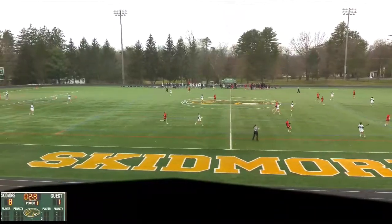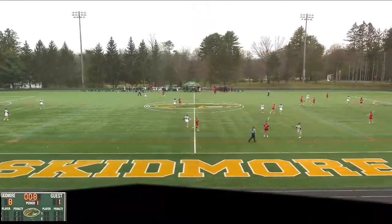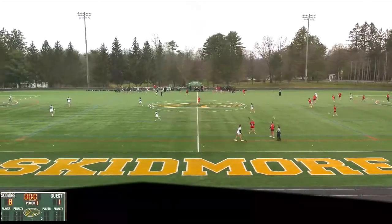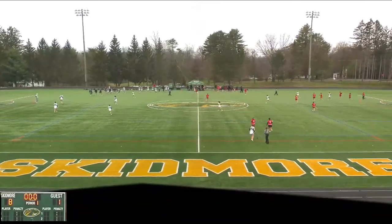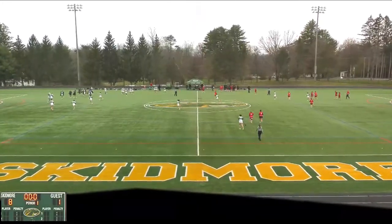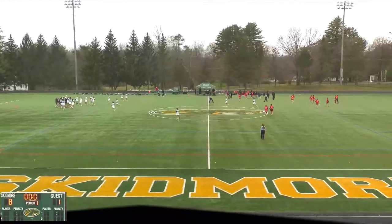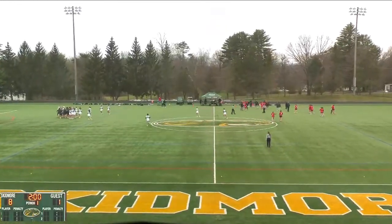That would have been pretty epic if Harris had scored that goal. Yeah. And that's time for the quarter. So the score is Skidmore 8, Oneonta, we have 1. And we will be back in 2 minutes.